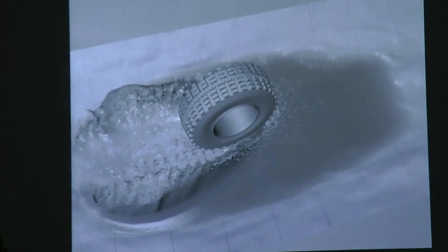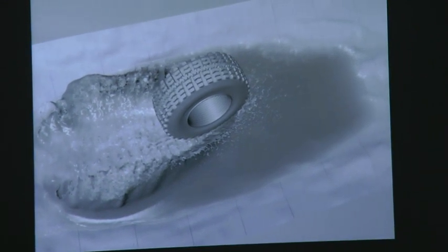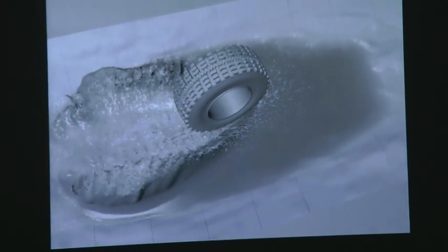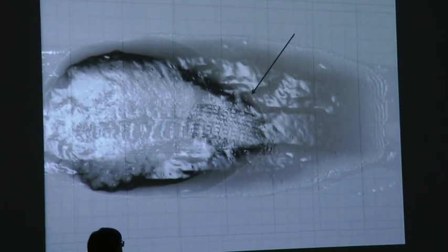And you can also do it in different speeds. And so this is extremely detailed in time, at the time scale also. So here, this is the simulation you just saw from below.